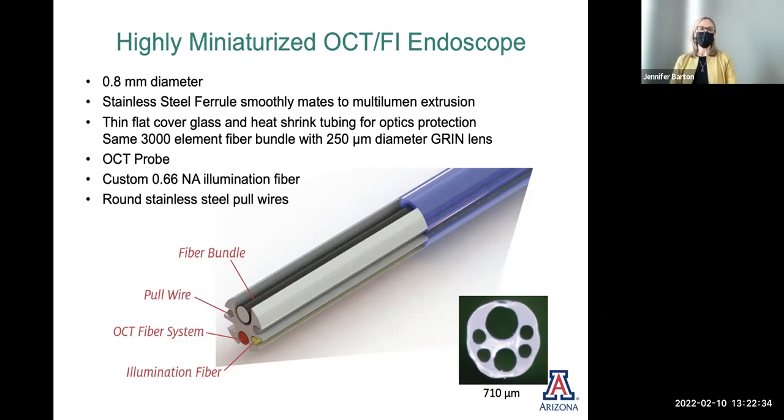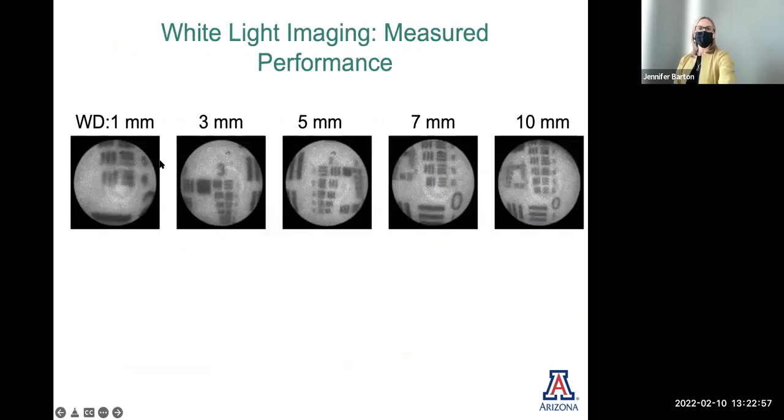But for now, we have a 3,000 element fiber bundle, a GRIN lens on the end. The OCT probe is down here in red. It's side viewing, so you look where you're going. You put your endoscope down on what you want to image and you pull it back to do the OCT image. It's got some round stainless steel pull wires and illumination fiber, a lot of stuff to cram into a little device. But we've done that.